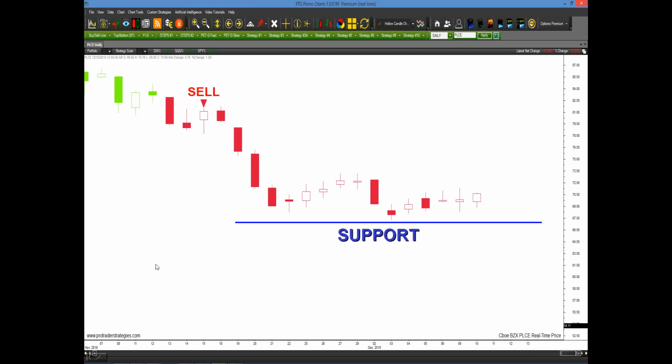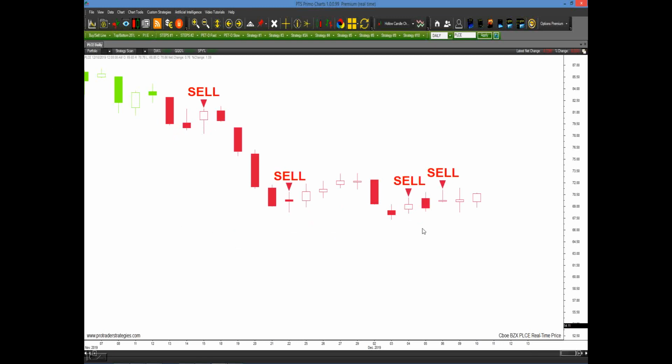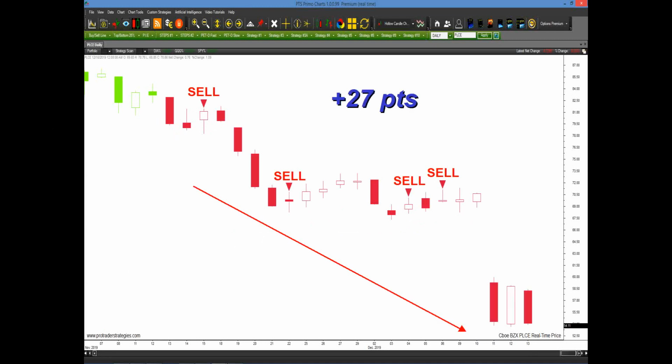And guess what? Where everyone else thought there was support, 3 more sell signals were generated. So this is where traders would say, I'm not going to cover. I'm not going to take my profit because the market is still telling me it wants to go lower. And guess what? Had you stayed in from the beginning, potentially you could have captured 27 points coming into this past week.